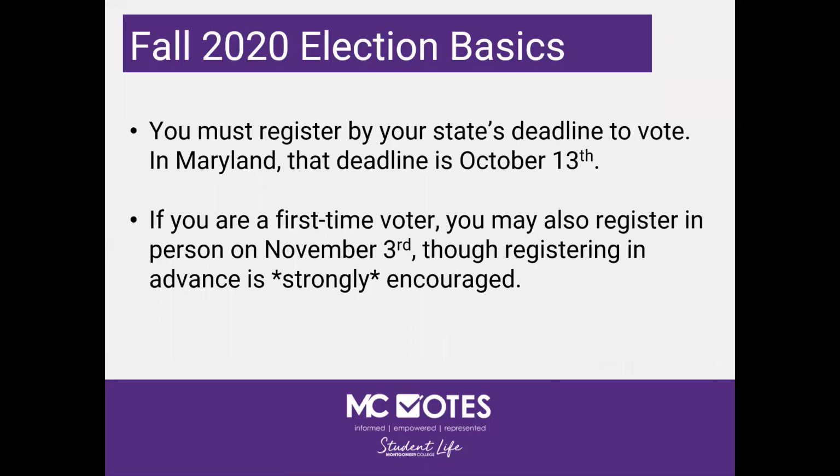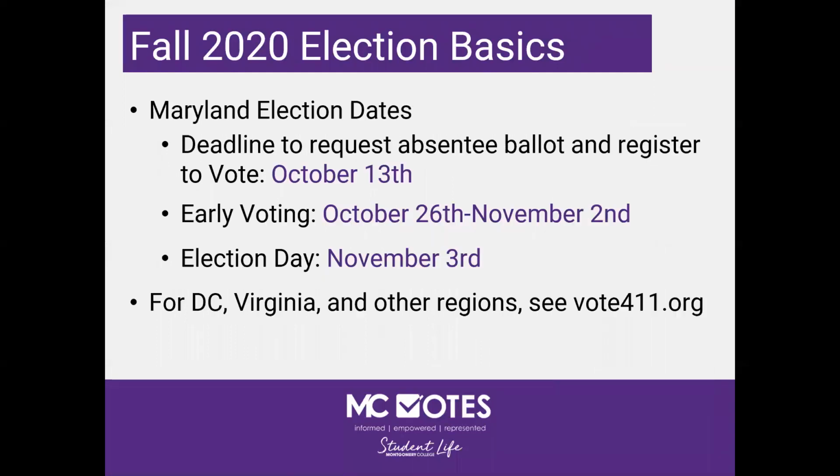You must register by your state's deadline to vote. In Maryland, that deadline is October 13th. If you are a first-time voter, you may also register in person on November 3rd, though registering in advance is strongly encouraged. Maryland election dates include the deadline to request an absentee ballot and register to vote, which is again October 13th; early voting, which will take place from October 26th through November 2nd; and Election Day, November 3rd.